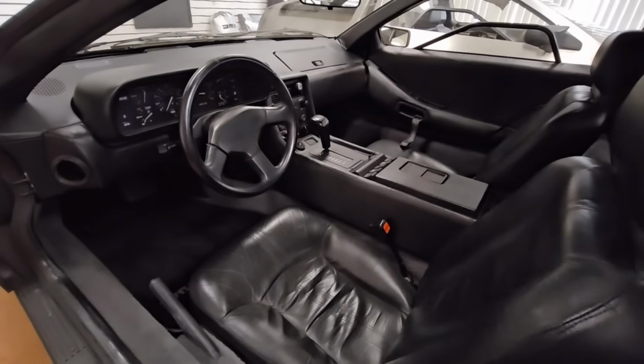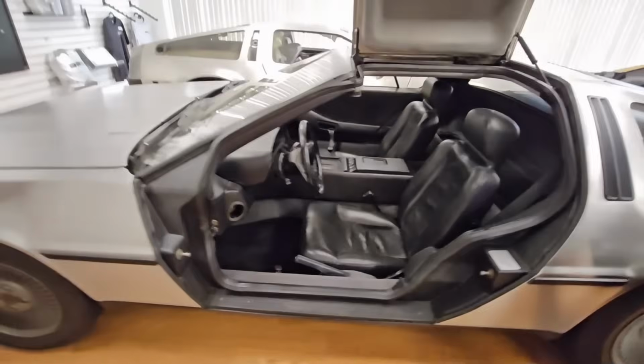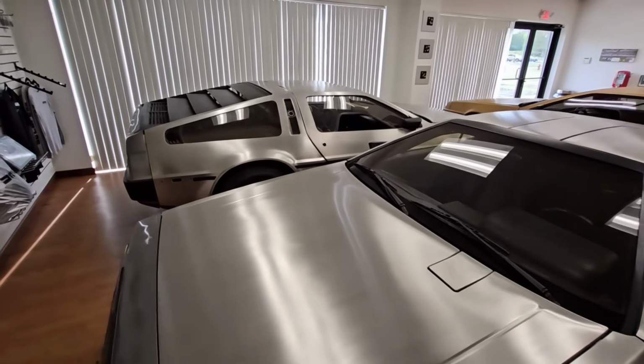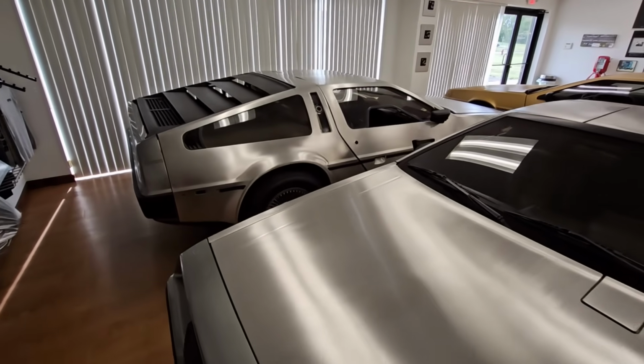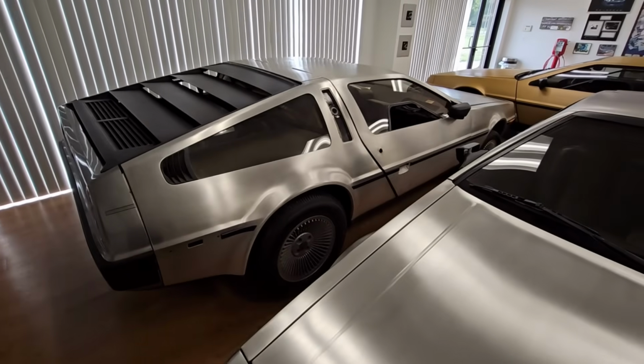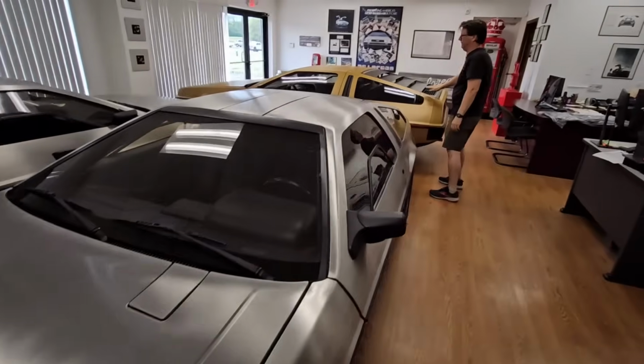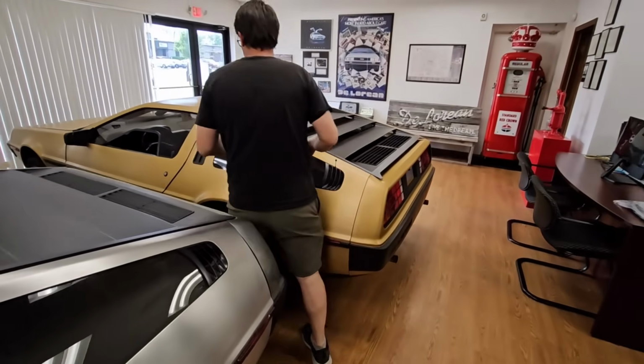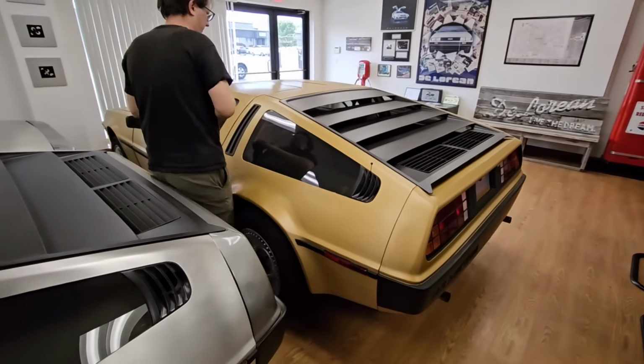Nice original early car. Over here up against the windows, we have a 14-mile black interior manual transmission. That one we've covered more on the channel. And then this one I posted about, but I think we had a short video on it before we had the car for sale when it was in for service. We now own it. It is for sale.